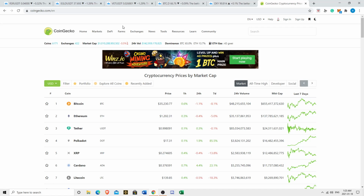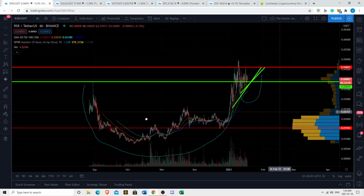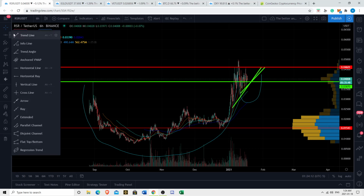So, guys, where to start? I want to start with RSR because this looks juicy. It looks like a cup and handle. That's pretty much it, guys. For those of you who don't know, cup and handles are extremely bullish.